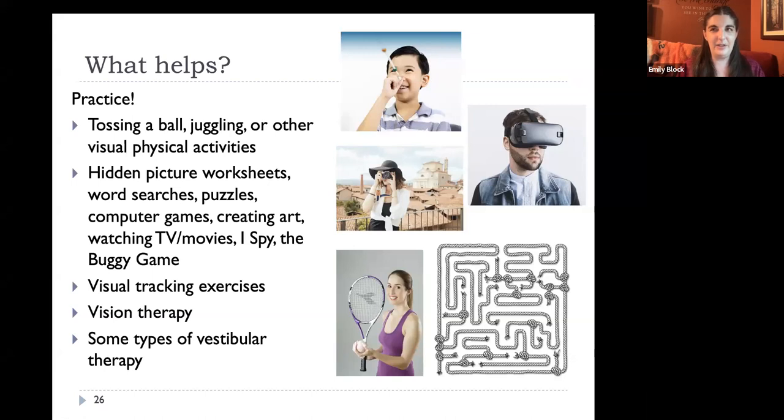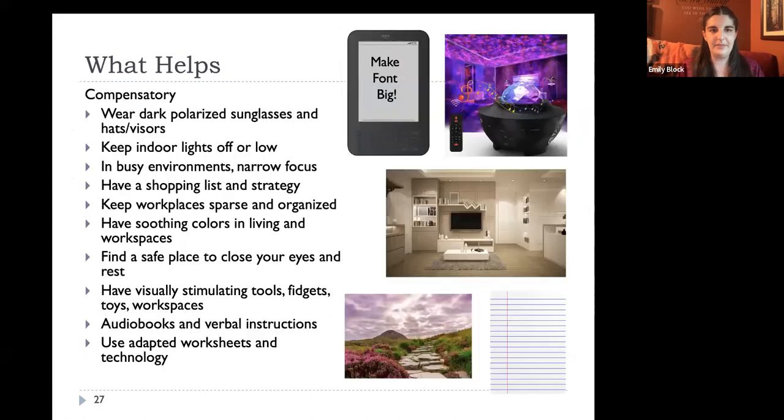I think OTs can do that, and some vestibular PTs, and then sometimes there's people who are certified vision therapists, and you can usually find who those people are through Google or from asking whoever follows you for vision. And then some types of vestibular therapy also will address practicing to have better visual processing.